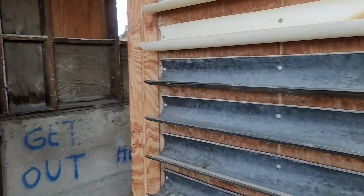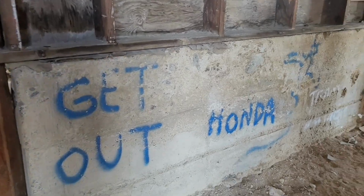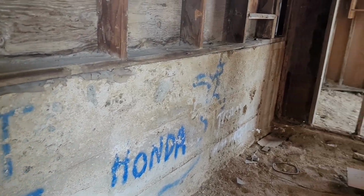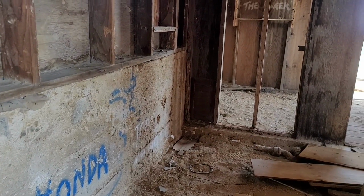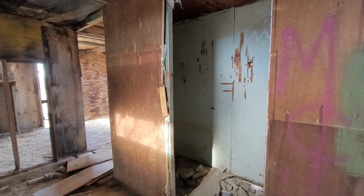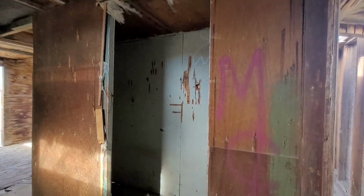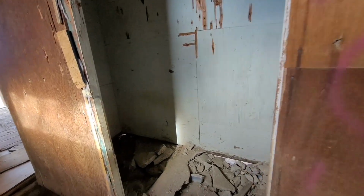Okay, anyway, even though it tells us to get out, let's see what's around the corner here. Honda. Okay, off-roaders. Thank you. Wow. Okay, well, let me zoom out. Go wide angle so we can see a little bit better. It's pretty nice from the outside, but it is pretty rough on the inside. So this, I'm guessing, was maybe a bathroom.